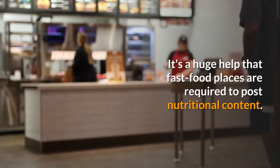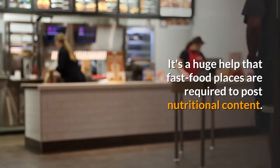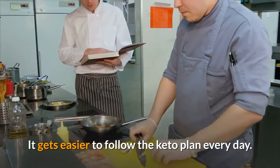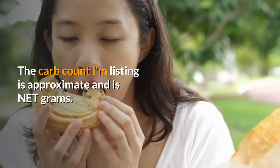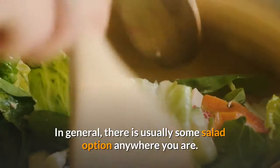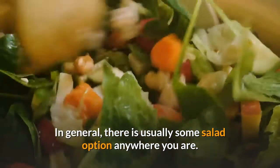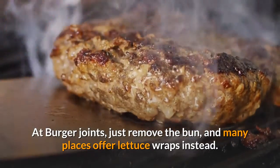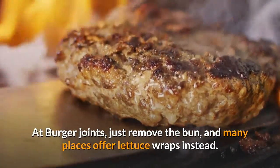It's a huge help that fast food places are required to post nutritional content. It gets easier to follow the keto plan every day. The carb count I'm listing is approximate and is net grams. In general, there is usually some salad option anywhere you are. At burger joints, just remove the bun, and many places offer lettuce wraps instead.